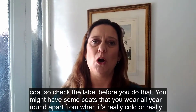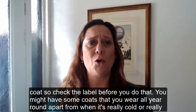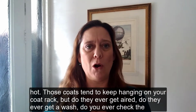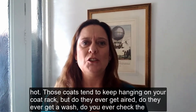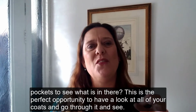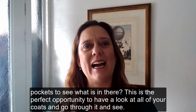You might have some coats that you wear all year round, apart from when it's really cold or really hot. Those coats tend to keep hanging on your coat rack. But do they ever get aired? Do they ever get a wash? Do you ever check the pockets to see what is in there? This is the perfect opportunity to have a look at all of your coats and go through them.